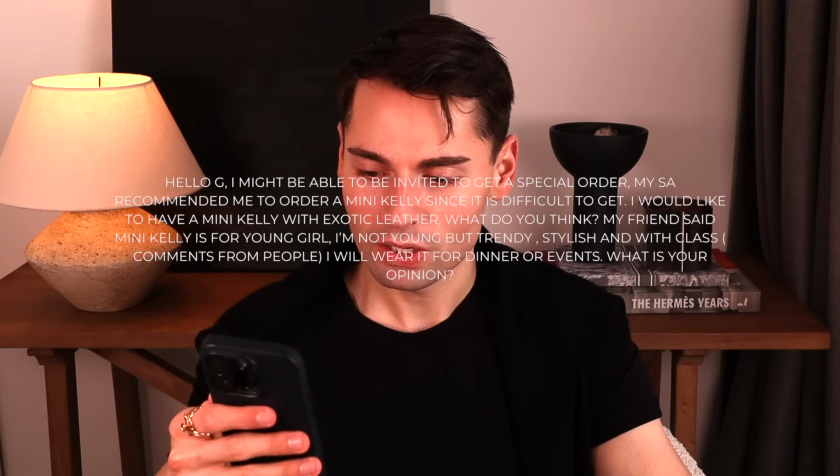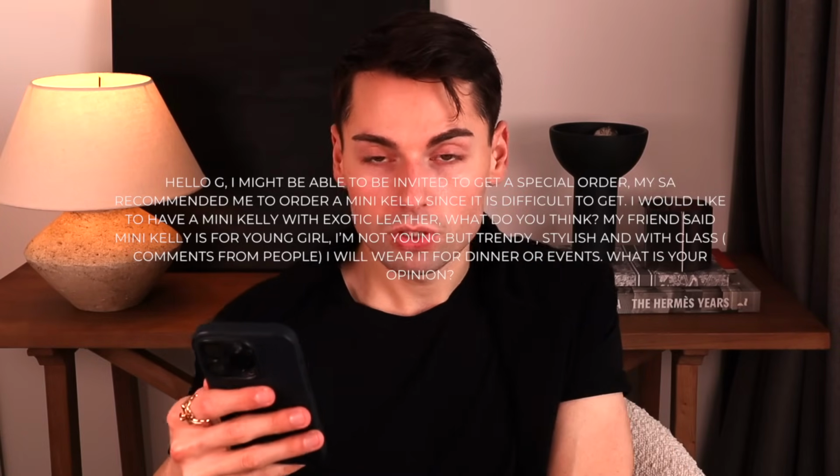What is your opinion? I think mini Kellys are really nice bags. You do have to ask your boutique if it's going to be your first special order bag, if they are able to offer you a special order in exotic leather, because they have very, very limited numbers of exotic bags that they can offer as a special order.